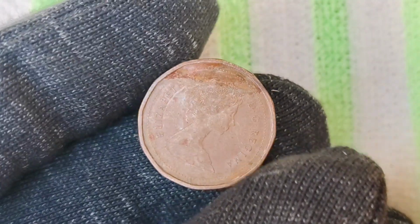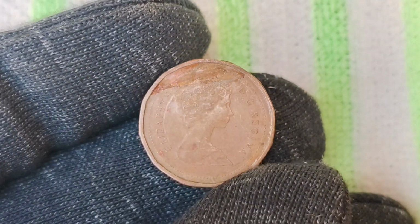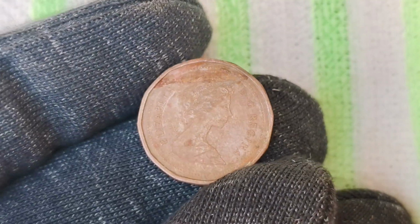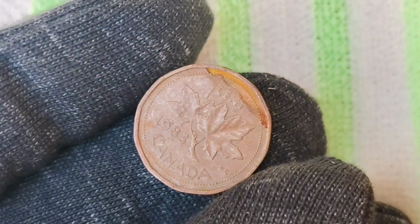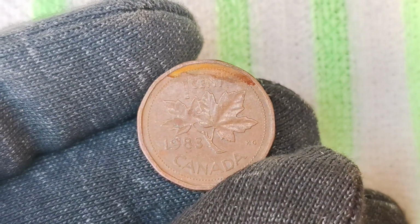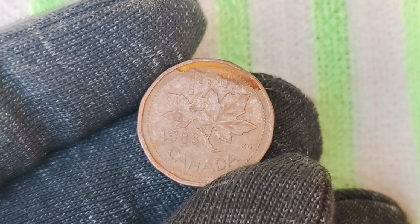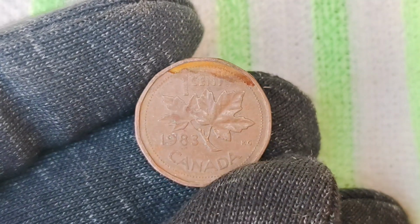What makes these coins so valuable? It all comes down to their scarcity and the demand from collectors. The fact that there are only a handful of these coins in existence makes them highly coveted among numismatists. Plus, the thrill of owning a piece of history that could potentially make you a millionaire is enough to get any coin enthusiast's heart racing.